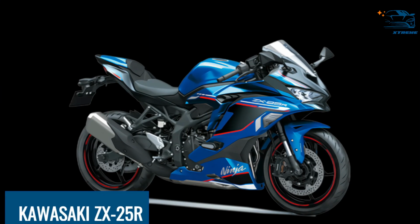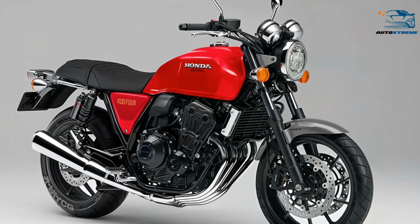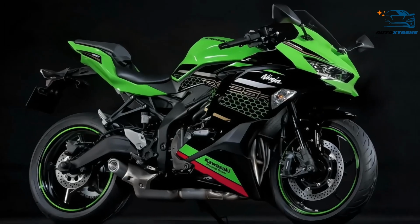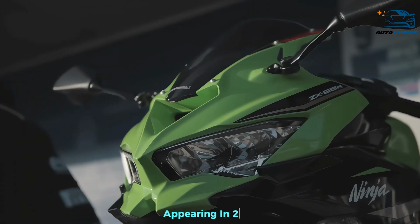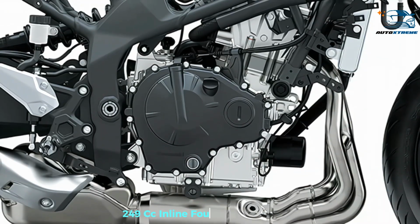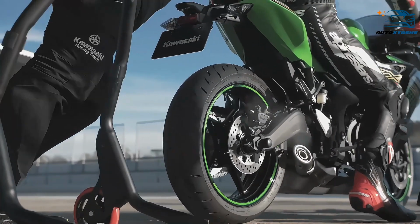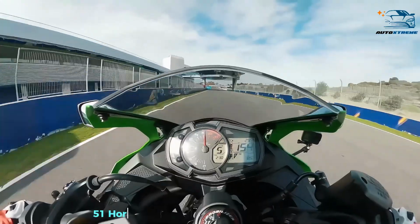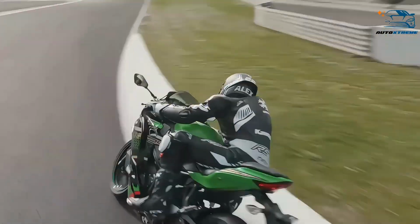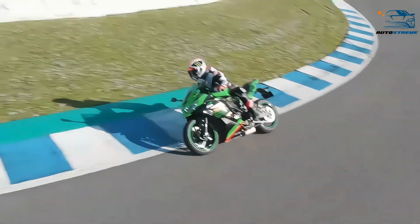At 6, Kawasaki ZX-25R. If the Honda CB400 sounds like overkill, that's nothing compared to the Kawasaki ZX-25R. Appearing in 2020 and destined solely for the Asian market, that's a 249cc inline 4-cylinder engine in there, revving to 18,000 RPM with 51 horsepower and 22 foot-pounds of torque, pushing along 401 pounds wet through. The performance is out of all proportion to the size of the engine.